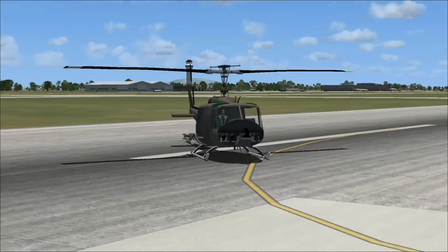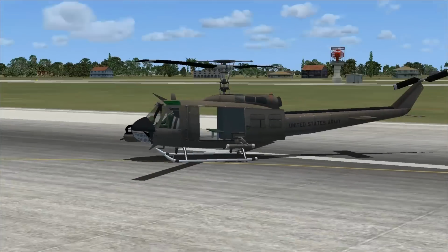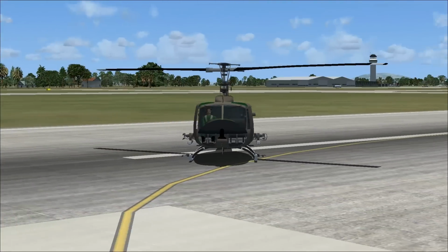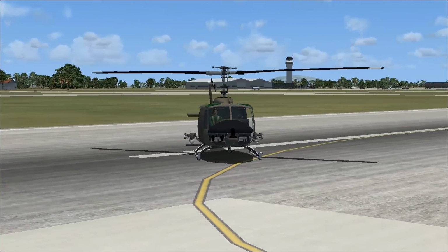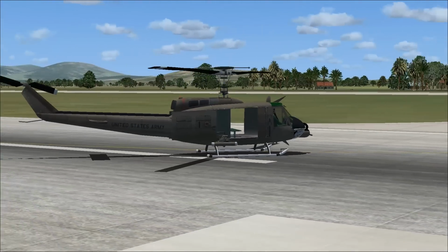Sounds like somebody wants to take off. Am I blocking somebody? I'm probably blocking somebody, but do I care? No, I'm not. Okay, good. What are they going to do anyway? I'm a helicopter. I'm parked in the middle of the road. This is a really nice model.